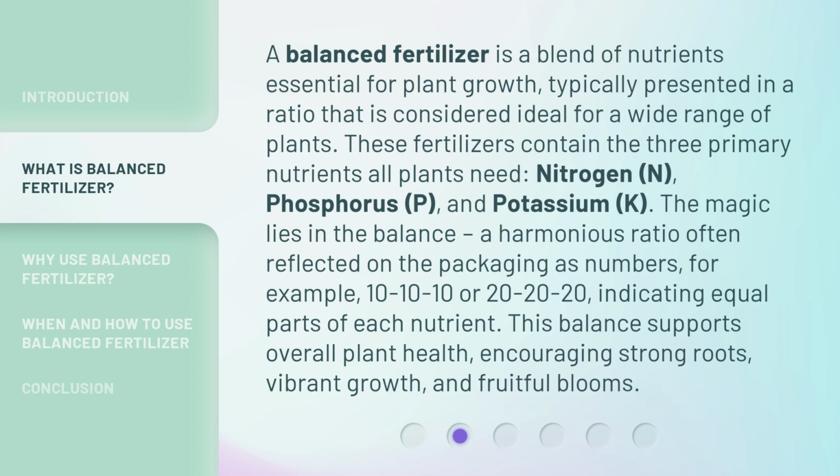The magic lies in the balance, a harmonious ratio often reflected on the packaging as numbers. For example, 10-10-10 or 20-20-20, indicating equal parts of each nutrient. This balance supports overall plant health, encouraging strong roots, vibrant growth, and fruitful blooms.